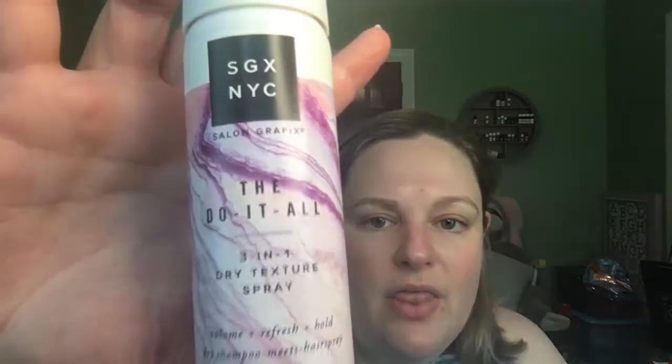So next up, we have the Salon Graphics, the Do-It-All 3-in-1 Dry Texture Spray. It does say it is a dry shampoo meets hairspray. Happens to be my hair is filthy today. So let's see what we get. I know I should leave it and then see, I don't do rules well. Okay, it's probably enough dry shampoo for six people, but let's see. Leave it for a second.